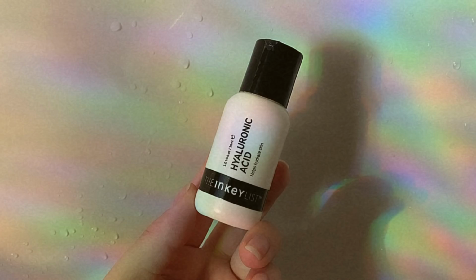Now let's get into my serums and such. So the first thing I like to go in with is this hyaluronic acid from the Inky List. I love this stuff. The Inky List actually has been kind of hit or miss with me. Some things tend to pill up, but this is one of the products I really enjoy. And you don't need to spend a lot of money on a hyaluronic acid. So I like to spread it all around, then press it into my skin.